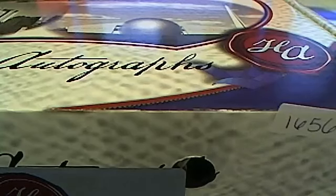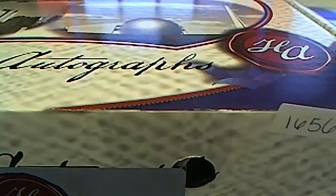This is going to be 2014 Historic Autograph Jersey Series 2, box number 1656. And let's go ahead and screen share everybody in the break.